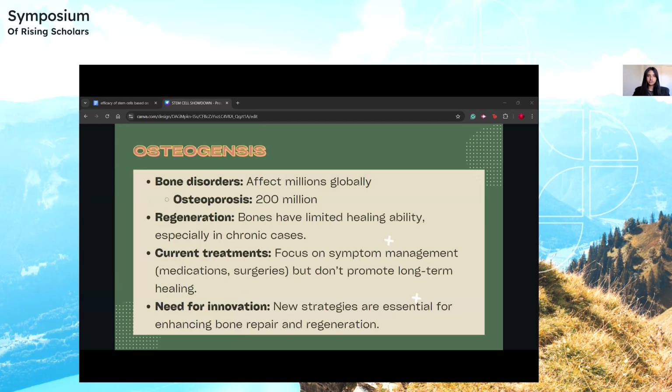Now let's move on to osteogenesis, where we'll be considering bone disorders, which affect many million people globally. Just one example, osteoporosis, affects 200 million people globally. In terms of bone regeneration, bones have very limited healing ability, especially in chronic cases like osteoporosis, and current treatments focus more on symptom management through medication, surgery, and lifestyle changes, but they don't actually promote long-term healing, which is why we need more innovation in this sector again.